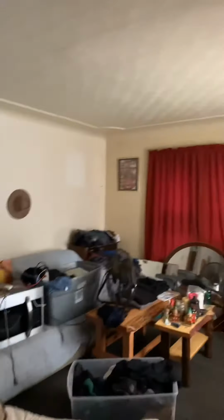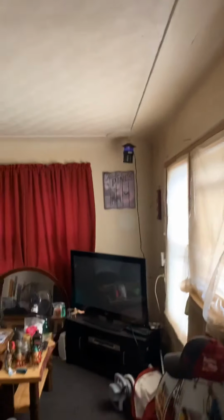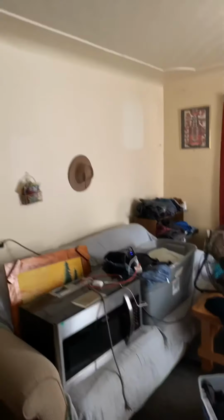So the house is in relatively good shape, but the person that lives here has a lot of stuff. So we've got all plaster walls, needs a fresh coat of paint. The plaster's in pretty good shape. This is a nice long room. I'm guessing it's 24 feet long. Let's go upstairs.